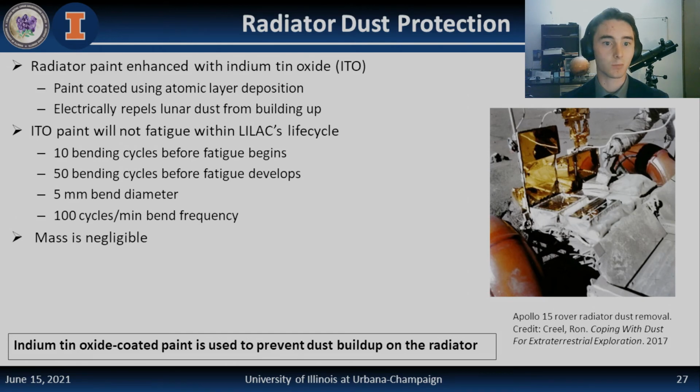As shown in this table, to combat this, the number of cycles is kept lower, the bend diameter is kept higher, and the bend frequency is kept much lower than the experimental conditions used when the fatigue characteristics of ITO paint were tested in the paper Bending Fatigue Study of Sputtered ITO on a Flexible Substrate. Because the mission keeps these characteristics in the safe zone, ITO paint fatigue and subsequent cracking will not compromise the mission.